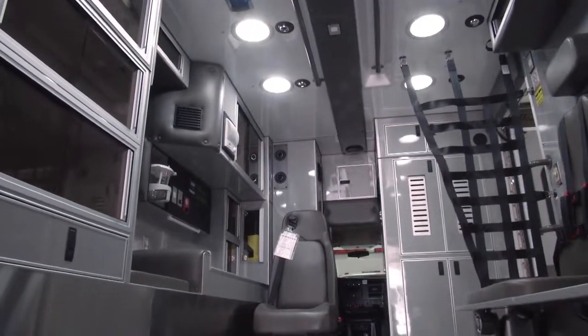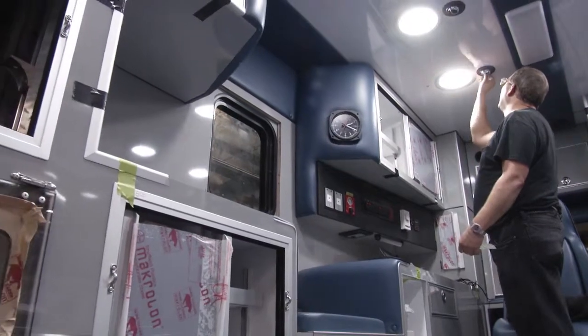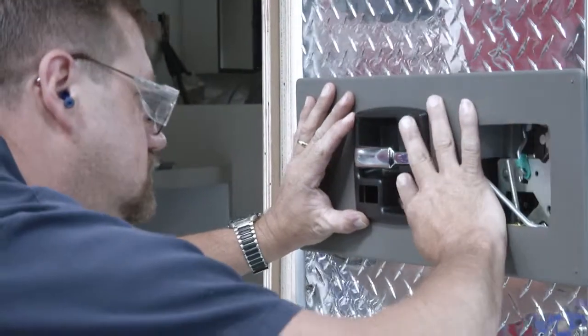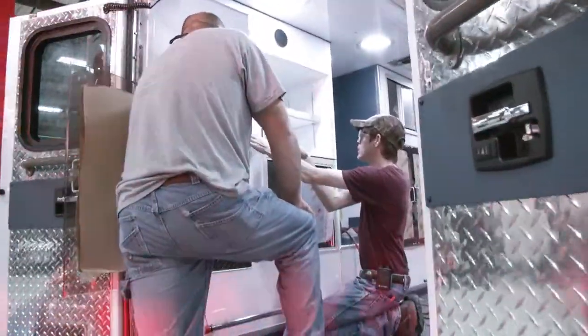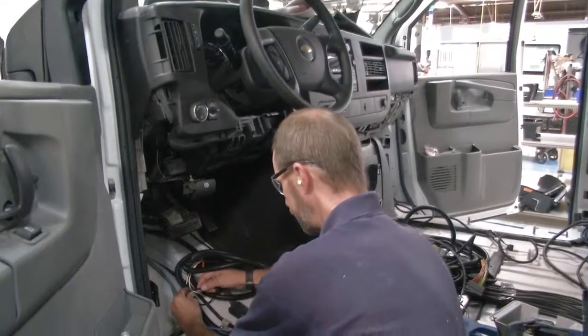Each TraumaHawk vehicle is built to your specifications in the exact configuration you desire. We offer total customization that accommodates special equipment and operating requirements. But we can do it without high customizing costs. We don't just assemble ambulances at AEV.